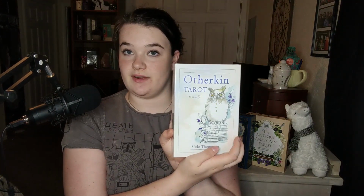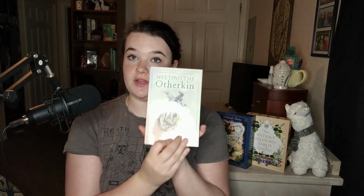The newest deck that I have right now, that's a full deck, is called the Other Kin Tarot Deck. So this one has a lot of animals on the pages. So while the other ones may have people or skulls or anatomy, that sort of thing, this one has animals. This one is by Sol Thompson. It is 78 cards, as per usual, and a 288-page book, which has each of the cards on one of the pages.